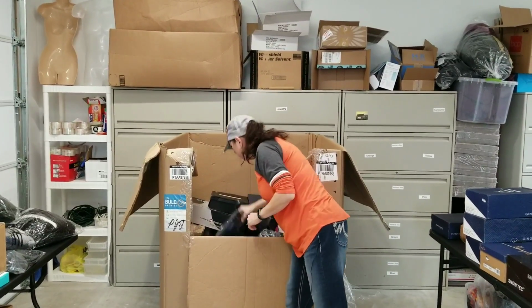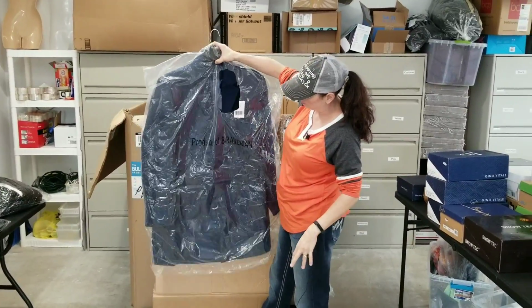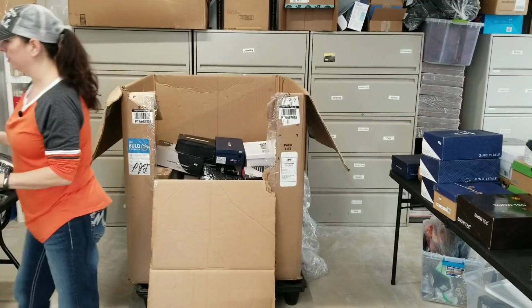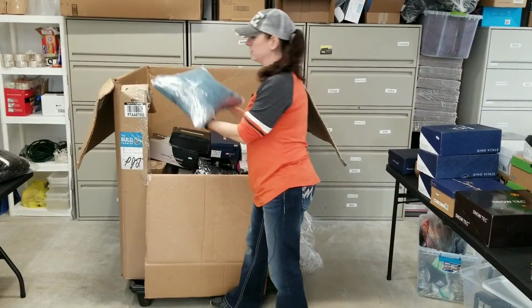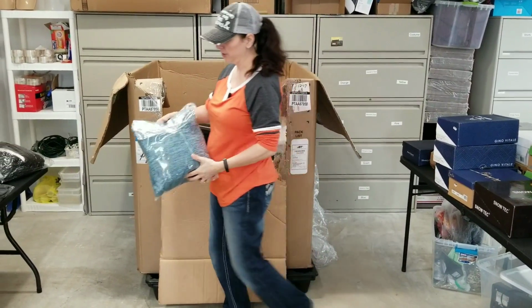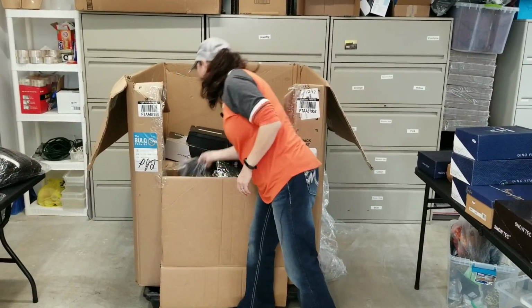All right, here's another big trench coat, that indigo blue XXL Braveman. So you can see the blue there. That one's really nice. That one does look brand new. There's no hair or anything on it. Here's a really nice hoodie. It's kind of a blue. That's a pretty color hoodie. Let's see what else we got in here.